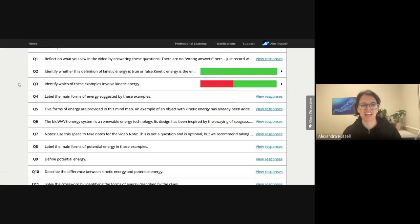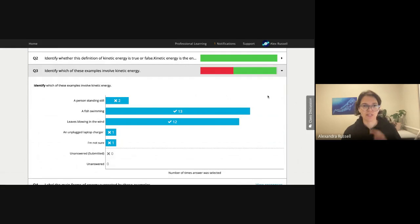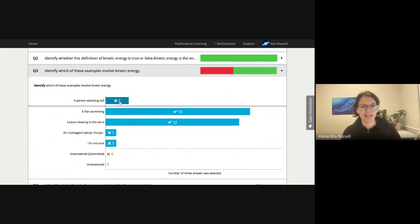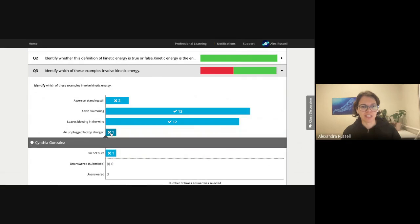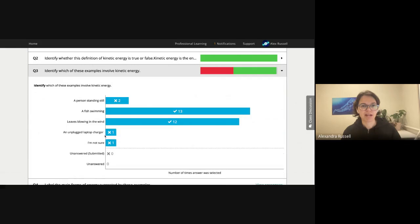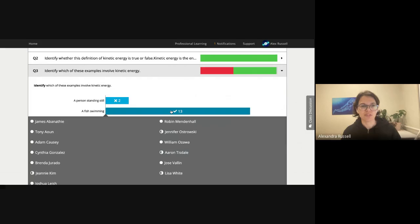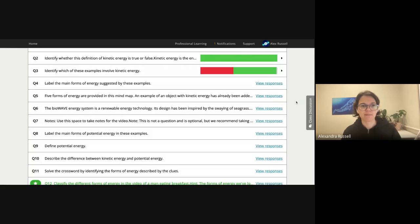I'm not too concerned about that. Now, question 3, I can see, oh gosh, okay, maybe we need to come back to this concept in the next lesson. So I've got information here that's helping me to inform my next teaching steps. Again, I can identify students that might need some specific interventions here by drilling down into that, but I can also see which students are on the right track. So it's giving me lots of information here.